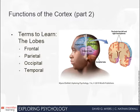So here are some of the terms you want to be familiar with, and some of the names of the lobes and where they're located in the head. So we have frontal lobes, parietal lobes, occipital lobes, and temporal lobes. All right, the frontal lobes, portion of the cerebral cortex lying just behind the forehead, involved in speaking and muscle movements and making plans and judgments.